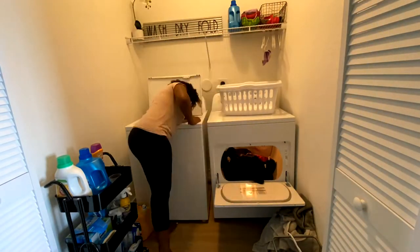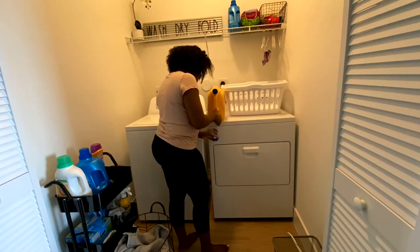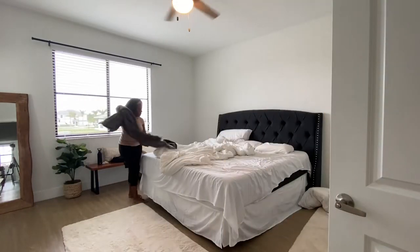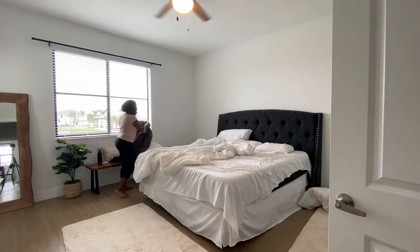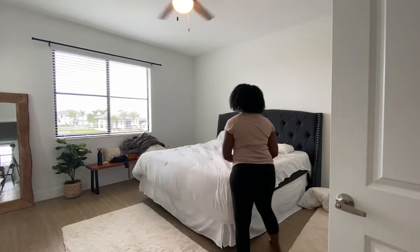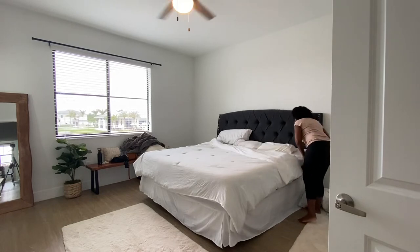Now I'm putting in my second load of laundry and loading the first load in the dryer. So now I'm in the master bedroom, and I'm gonna start off by making the bed. I absolutely love doing that because a made bed always makes our room look so much cleaner and neater.